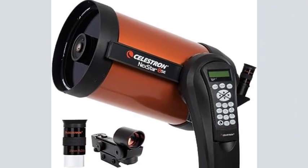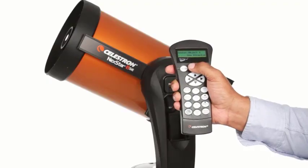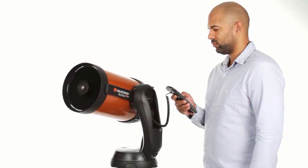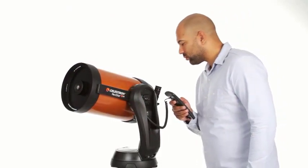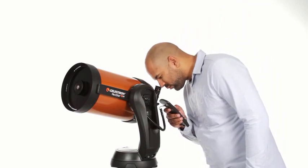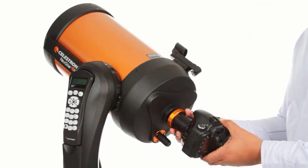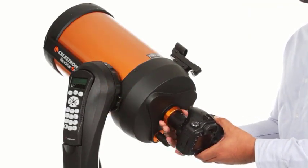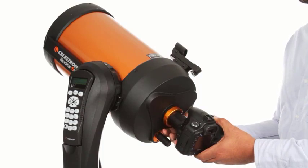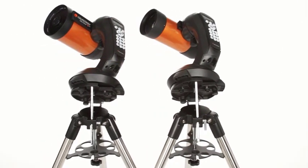Perhaps the only issue with the NexStar 8 SE is its focal ratio of f10. That means it doesn't let in much light for your camera. In other words, you may have to use longer exposure times when taking pictures. Some other options have a focal ratio of f4, which is much better for astrophotography. It's light, portable, and straightforward to use. And it includes a star diagonal, database, and SkyAlign software.